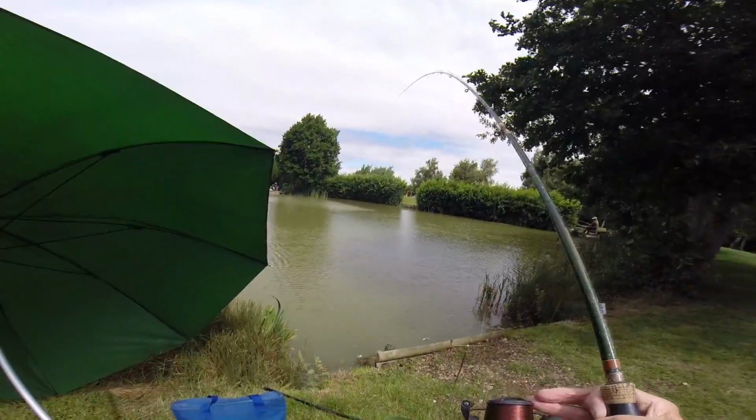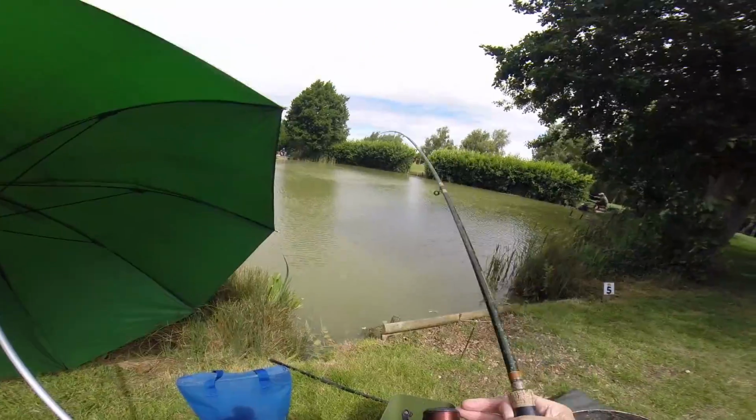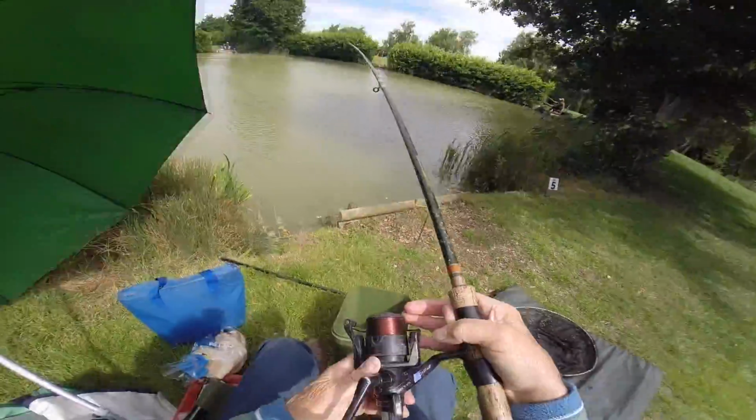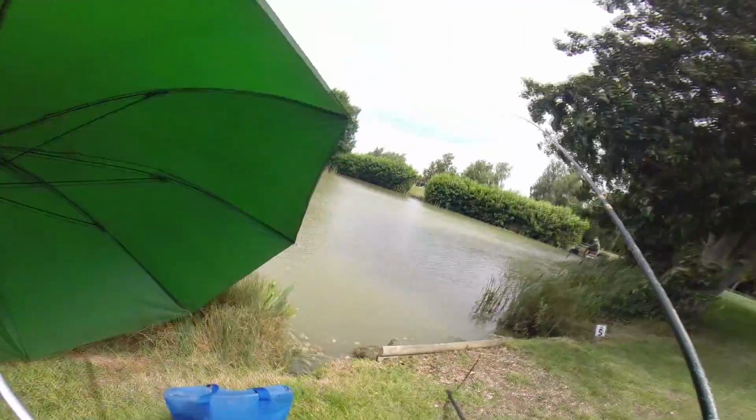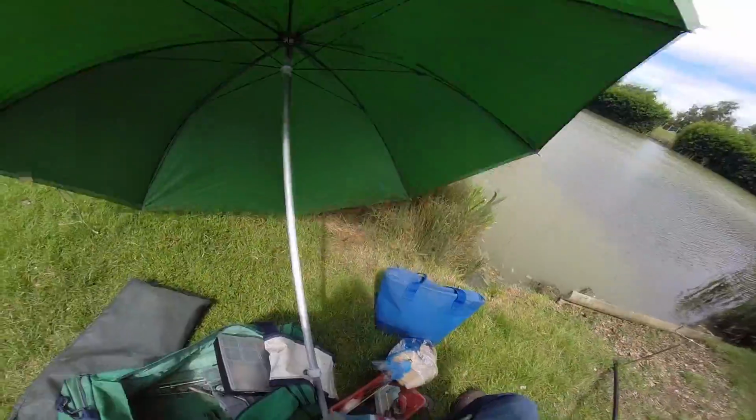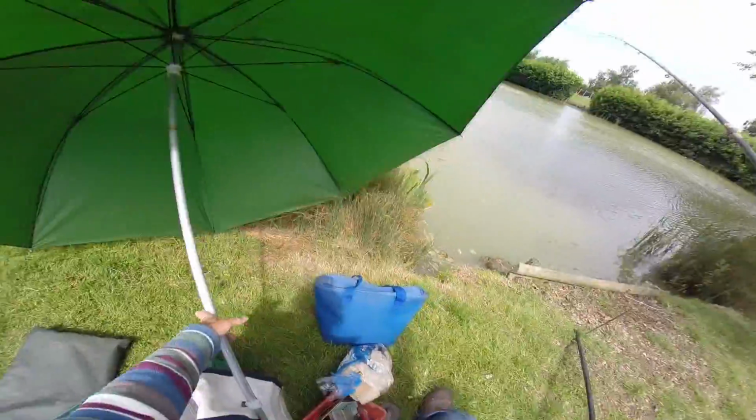It was zero. The bread was just down there, and I'm trying to sort it out, but the fish is still on, which is good, and he's still pulling line. Oh my God. It's a hurricane. Look at the state of it. I'm trying to hold the umbrella down. How can you film and fish in these conditions? It's ridiculous.